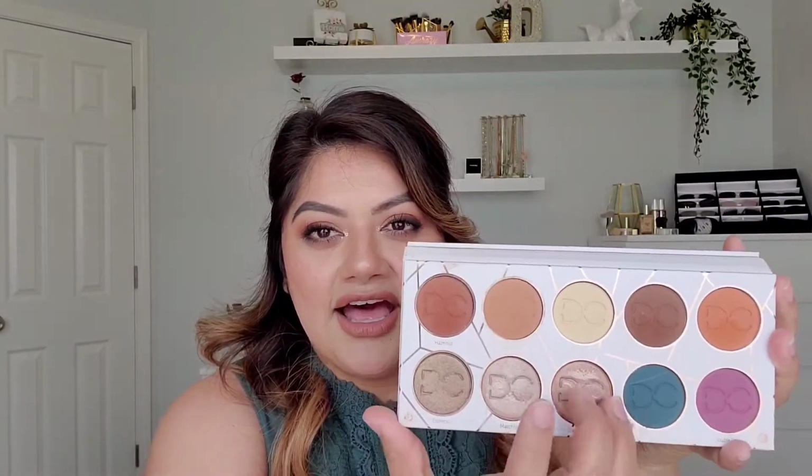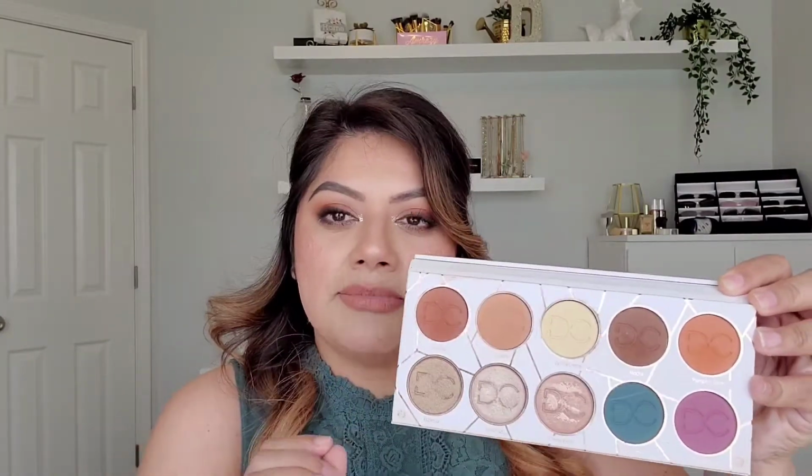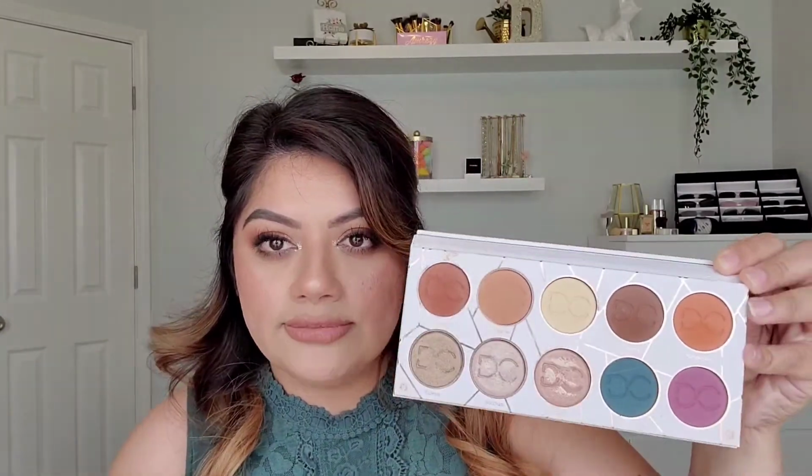I want to try her new one, but I haven't pulled the trigger on it yet. Again, I'm super boring. I'm so sorry, but this is what the palette looks like. I love all these matte shades. I would buy this palette just for the top matte shades. I bought this palette for only the top matte shades, but I would repurchase it for the same thing, the same mattes. They're just so incredible.